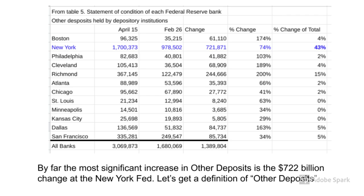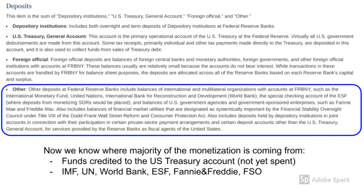But it's Sunday, and I want to get this video published for your benefit before the numbers change yet again as we enter into the new week. So with that said, let's go to an explanation given by the Federal Reserve itself as to what this other deposits account consists of. And here we have it in the Fed's own words.